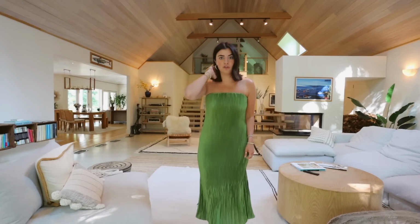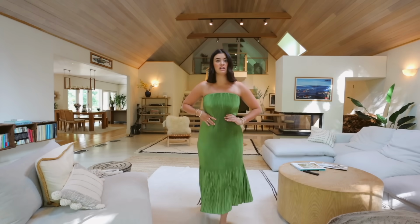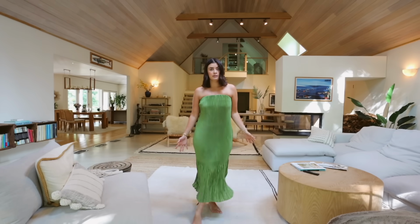Okay, next up we have this green strapless. This dress would also be so great for a wedding, especially one that might be outside or hot. Picture some accessories, maybe a gold clutch, matching little gold heels. She is the moment. Finally, dress number three.